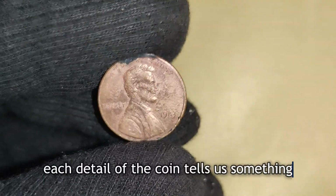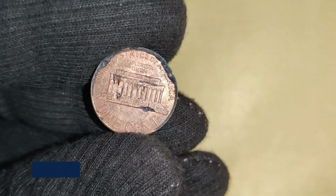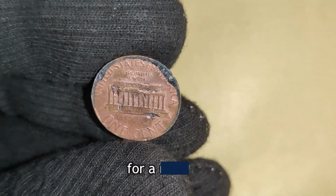Each detail of the coin tells us something not just about numismatics, but about America itself at that moment in history, and that is one of the reasons why collectors and historians alike are fascinated by it. Think about the weight for a moment.